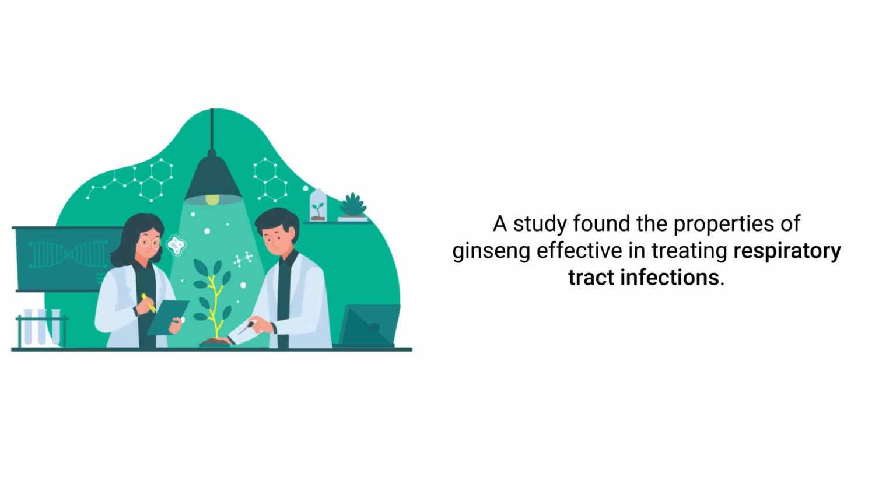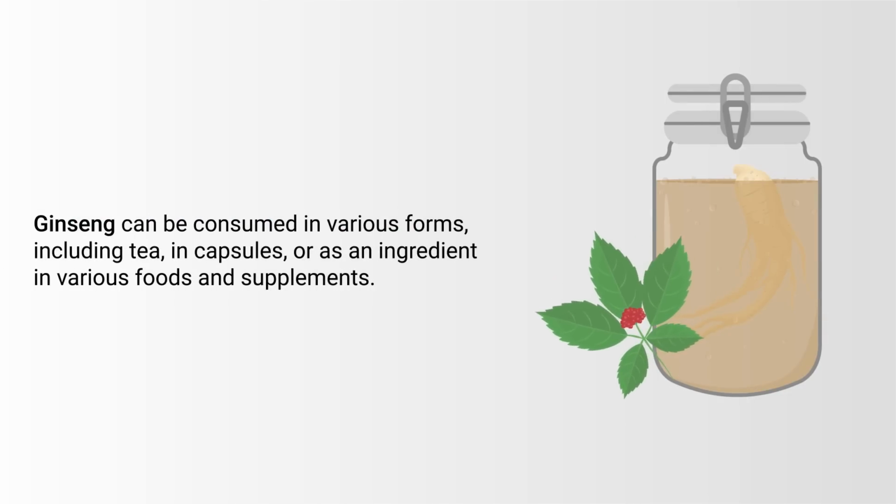A study found the properties of ginseng effective in treating respiratory tract infections. Ginseng can be consumed in various forms, including tea, in capsules, or as an ingredient in various foods and supplements.